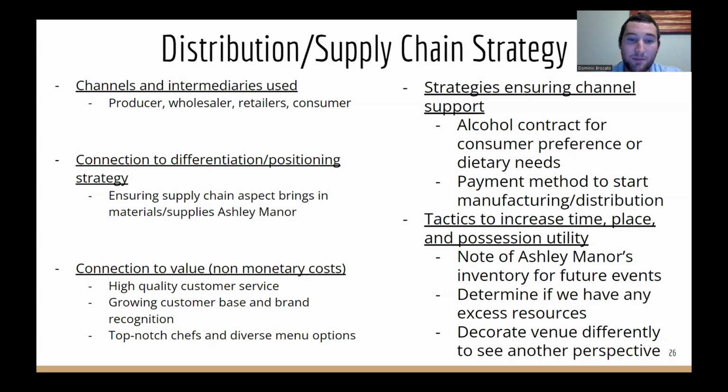Strategies ensuring channel support, alcohol contracts for consumer preference or dietary needs, as well as other special events throughout the booking process. Payment method to start manufacturing, distribution, and expedite the process, foster operational efficiency and mutual understanding to achieve success within their respective industries, ultimately benefiting the end consumer.